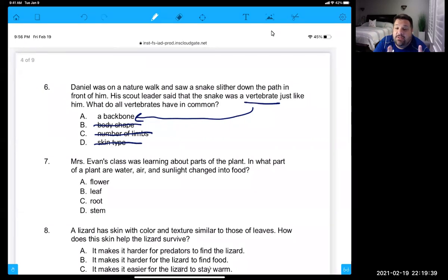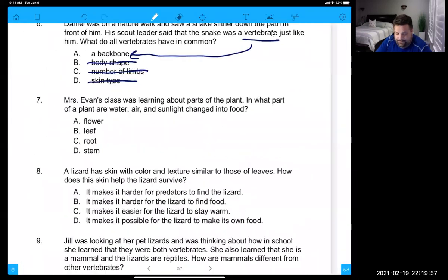Your best guess was that a snake and a boy don't have the same body shape. A snake and a boy don't have the same number of limbs, like arms and legs. And a snake and a boy don't have the same kind of skin. So that only leaves one choice. When you think backbone, I don't think of a snake as having a backbone, but there is a bone in there. All right, do number seven.